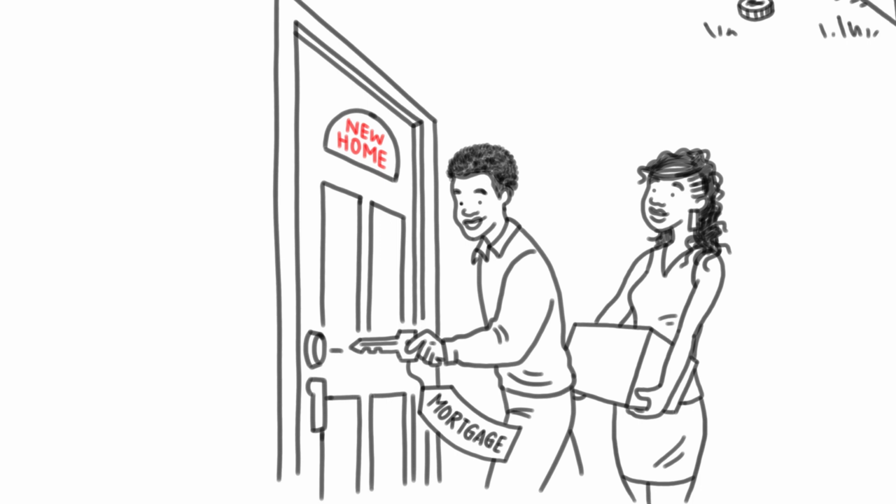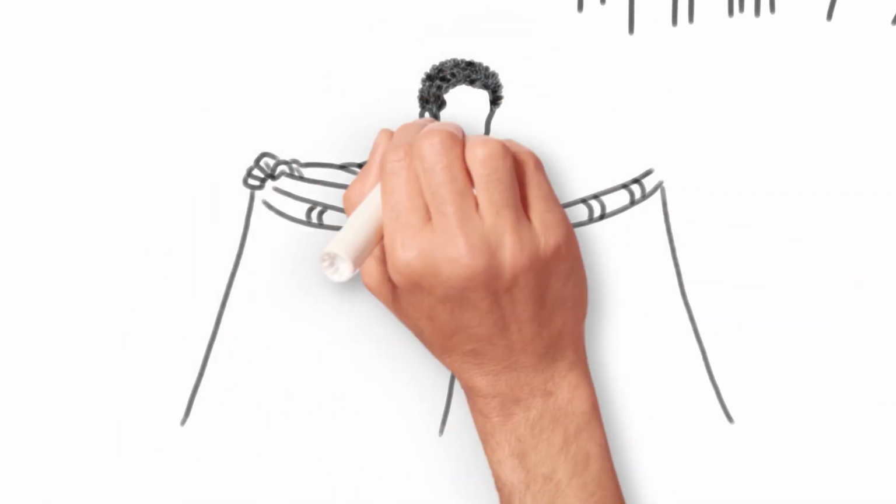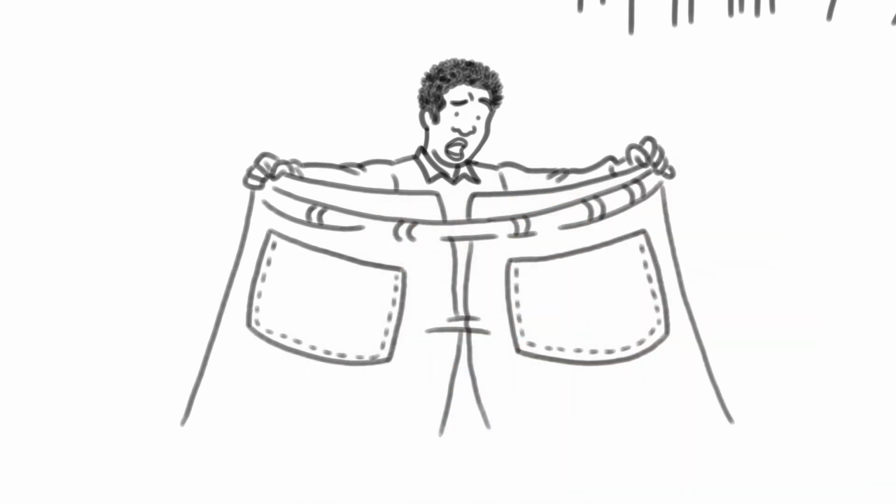But what type of mortgage is right for you? Well, that depends on your particular situation. Let's start by saying mortgages aren't one size fits all. And to get the one that's best for you, it's really important to understand what makes them all different.